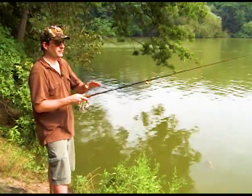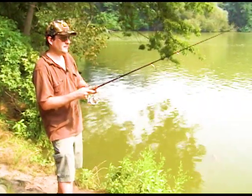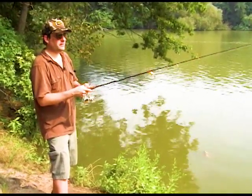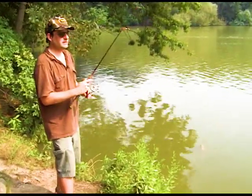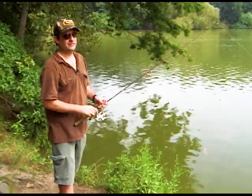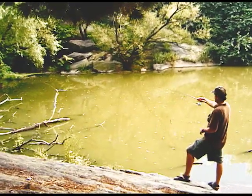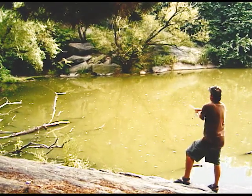Very little structure here. There's one rock out there that I'm just casting to the edge of. Maybe there's a fish by there. The other shoreline looks more shady. We might have better luck over there. Actually, I see a spot that looks ideal. Let's go over and check it out. It looks perfect over there. I'm gonna try one cast right across because I see some other submerged timber over there.